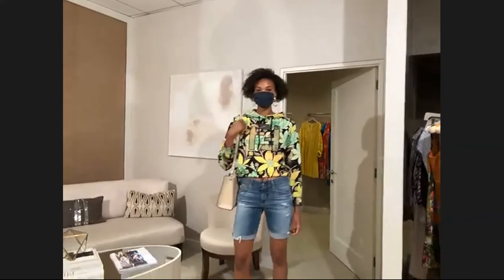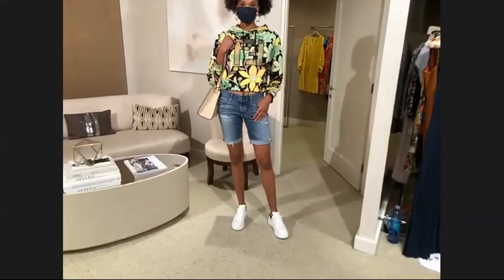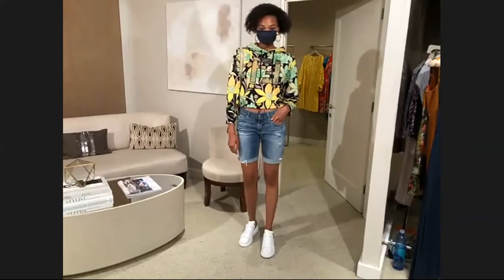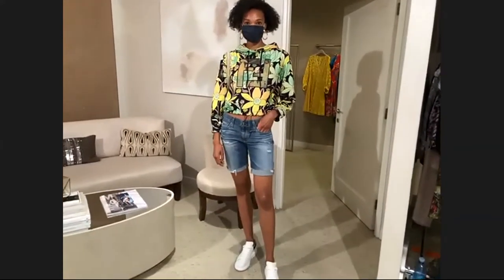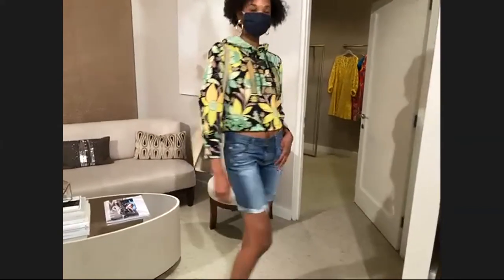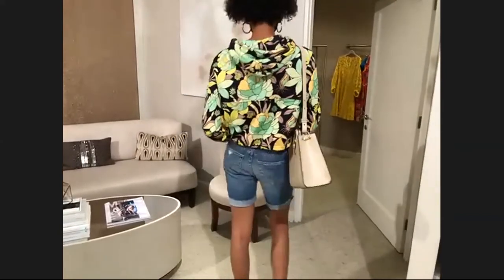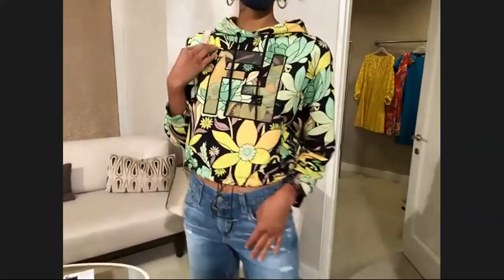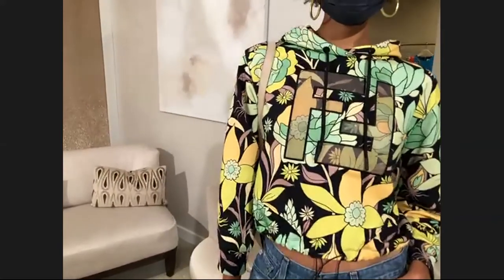Look at her. I love her. All this concealed logo. Do you think it's concealed? It's really... I can see it. With a drawstring hem on this hoodie, obviously Fendi. It's the print of the season, this garden print. And she's wearing, I love this.